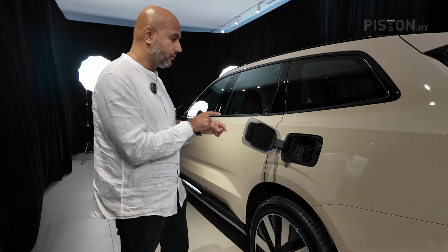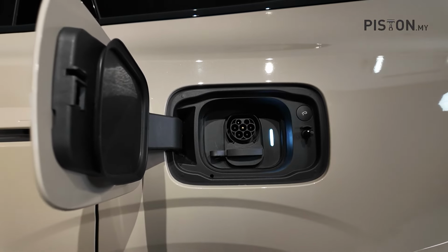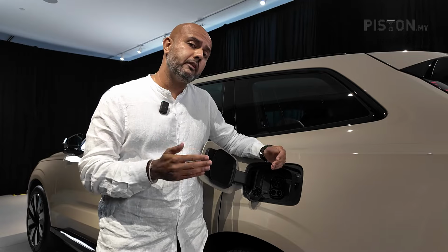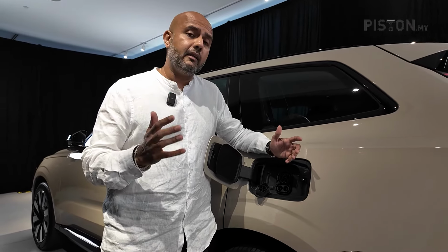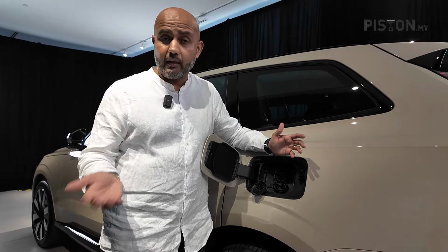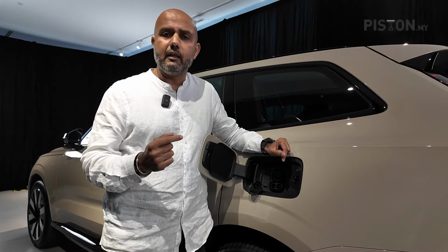Charging it now, it can take up to a Type 2 as well as a CCS2 charger. It accepts 250 kilowatts of DC charging, which will recharge it from 10 to 80% in just 30 minutes. It also has an 11 kilowatt AC charger, and to replenish the battery from 0 to 100%, it takes roughly 11 hours.